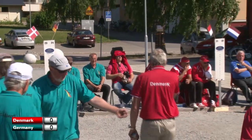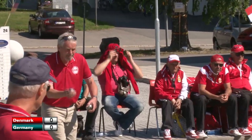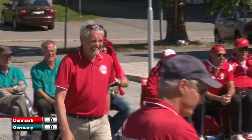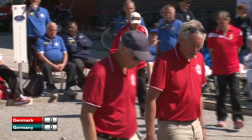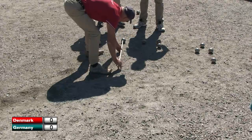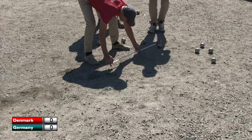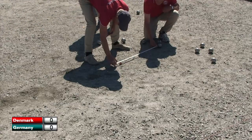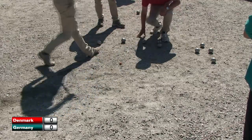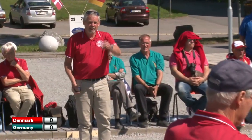Now it's up to Lars to shoot for Denmark. Good shot, but he counters their own Boule, and now the question is, how does it look? Torben measures. It's only that Boule, the left side, they have to get rid of. So Lars to shoot again.